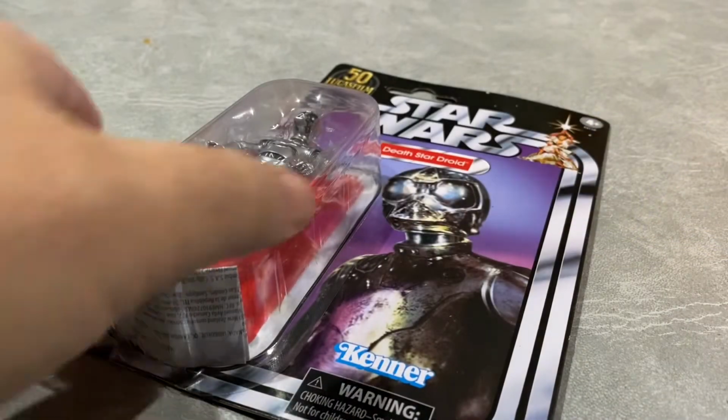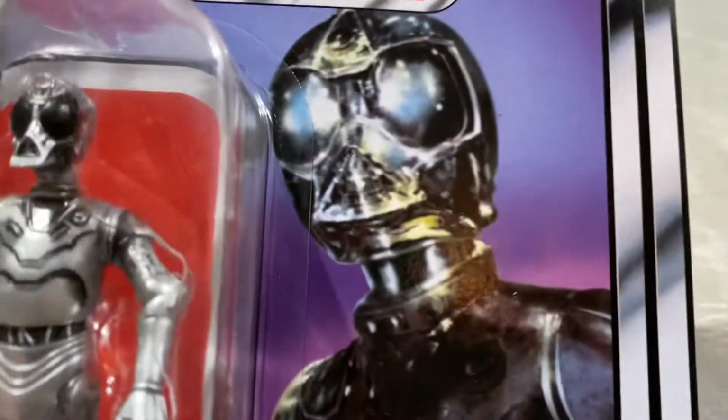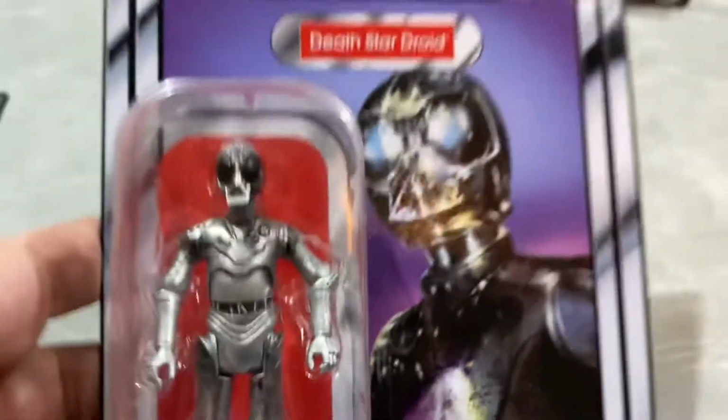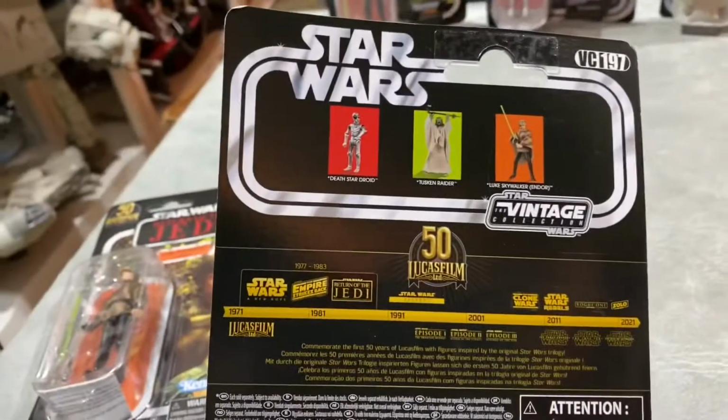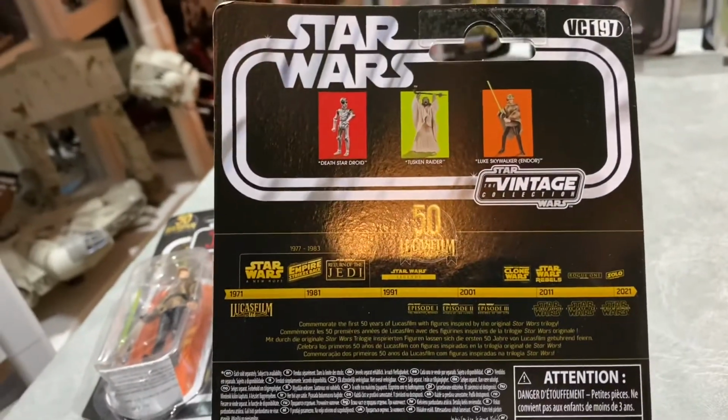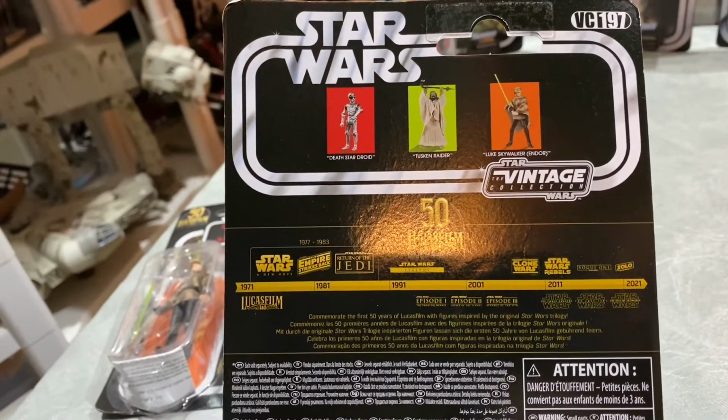Next, we're going to open the Death Star droid. Now, the Death Star droid's picture here is so awesome. That is so vintage card right there, which is so cool. I don't think I showed the back of the card here. You can see here. Is there something new that was added on? Maybe that's a different thing.